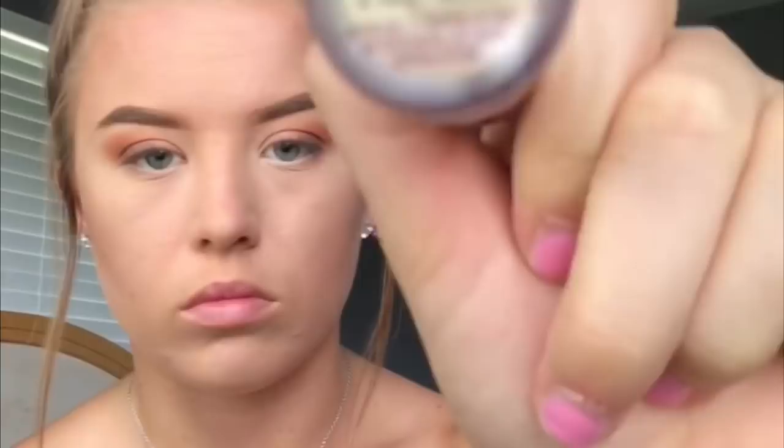So I'm just going to do a semi-cut crease. So I take my Maybelline Instant Age Rewind, it's a concealer, and I took my concealer brush, and I'm just going to make a cut crease.